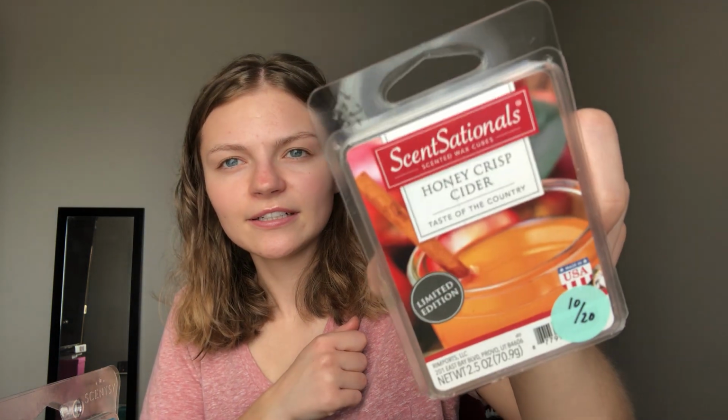Honey Crisp Cider. This was just a good classic cider scent. Yes, it's very red apple cider. I thought it said pear for some reason, but it's really just a good red apple fruity cider. Very nice.